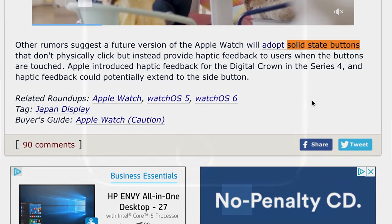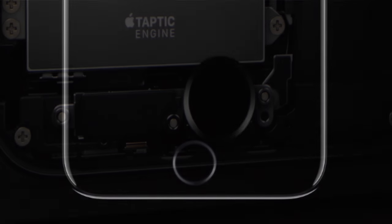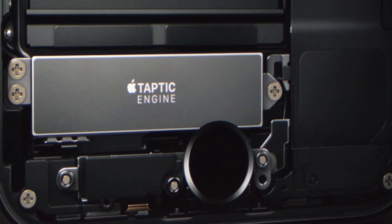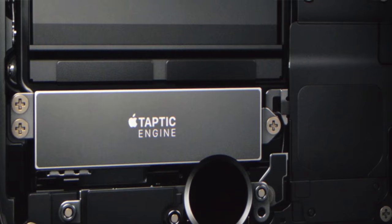Remember, like the iPhone 7, before it had a clickable home button, then it got replaced by a solid state haptic feedback button. When pressed, it'll give you a vibration simulating a click. There have been reports that the new Series 5 is going to get a solid state button as well, which I think will be definitely interesting.